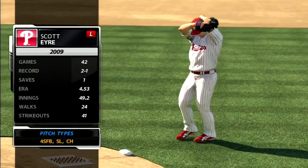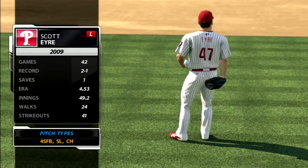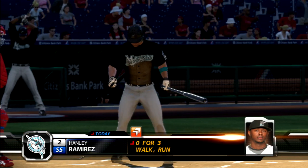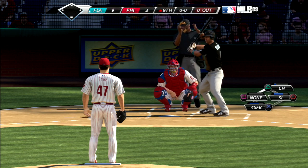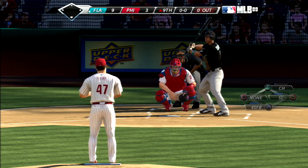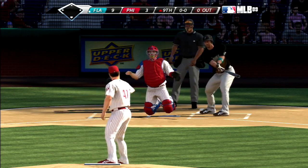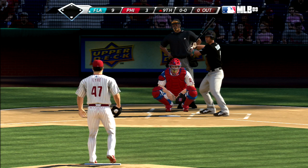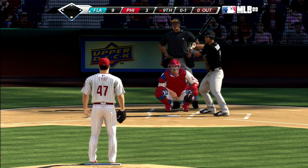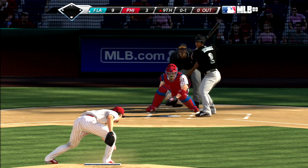Scott Olsen will come on now in a mop-up role as he'll just try and keep this deficit from growing any larger. Hanley Ramirez will try again. 0 for 3 thus far. Ninth inning underway now as the first pitch is taken for a called strike. And surprising that for all their offense this afternoon, he has not been a factor at all. And the pitch. And he misses with it, 1-1.